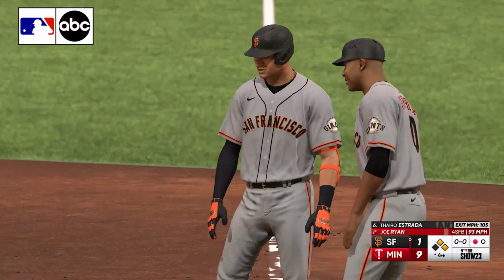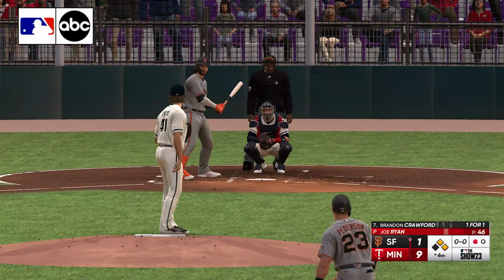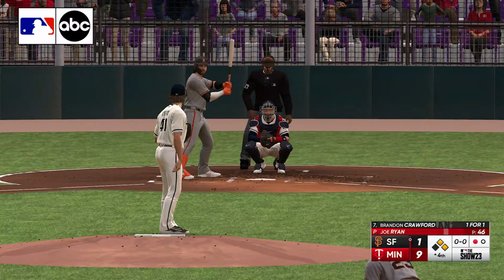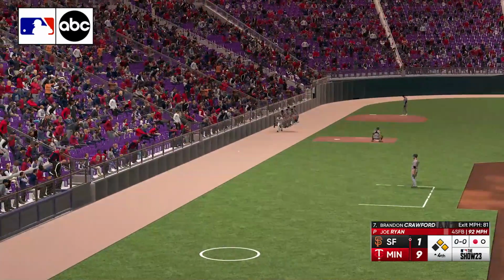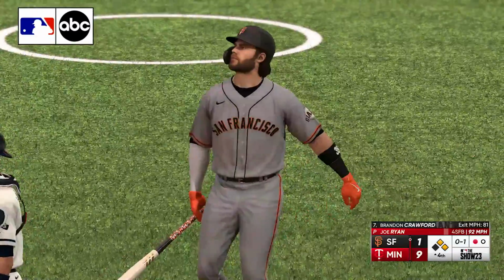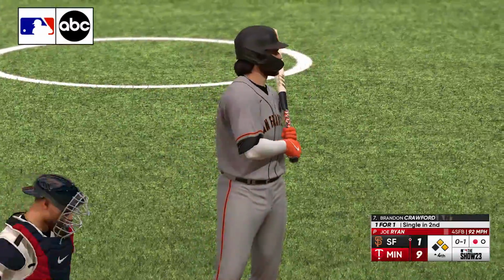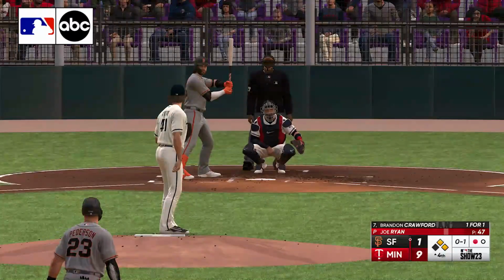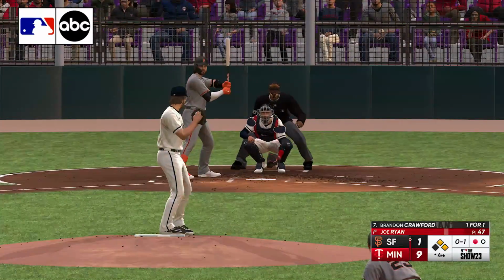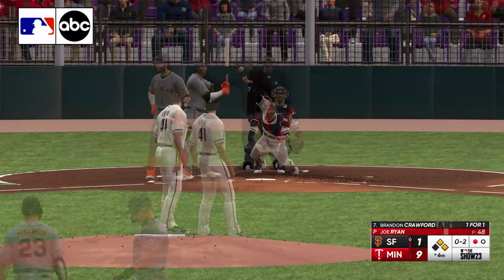Absolutely smoked that ball. Here's Brandon Crawford. Good swing out of him last time. Ripped a liner into center. And that one fouled off. Brandon Crawford, a kid who grew up a Giants fan. His dad had season tickets at Candlestick Park and then at, what was it initially, Pac Bell Park. And he's down 0-2 as he swings through it.